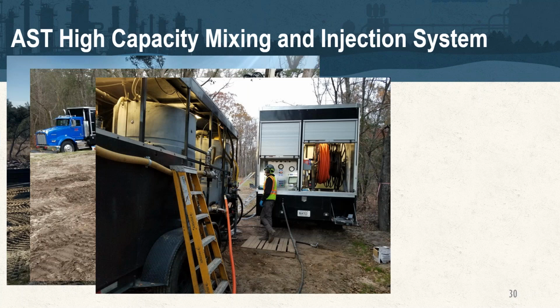And now you're looking at the operator control station on the back side of the mixing injection system. He is in radio communications with the gentlemen out there at the Geoprobe, and they're communicating: go to the next depth. Is there any daylight issue? All of those kinds of discussions.